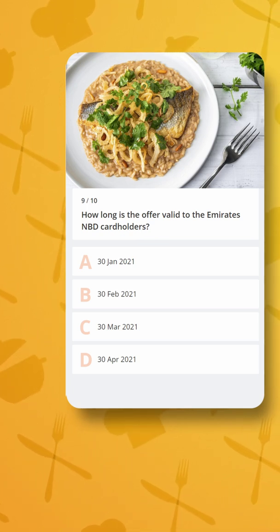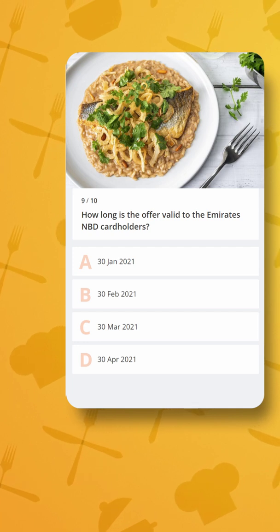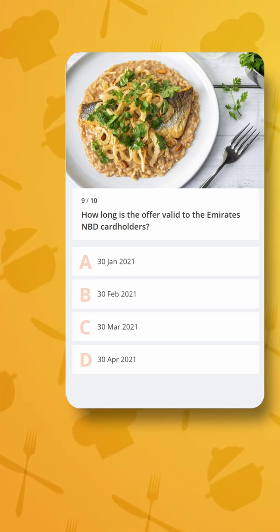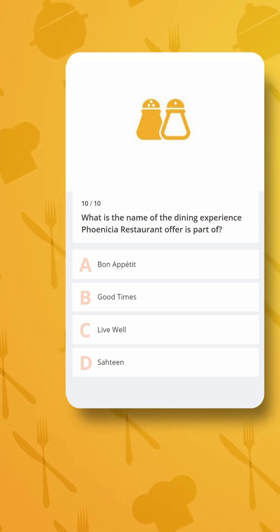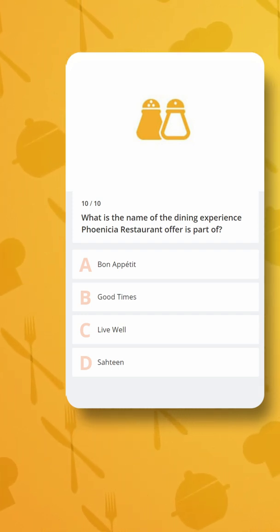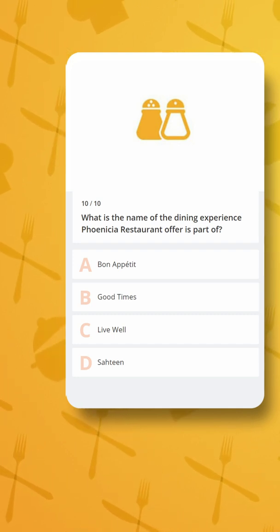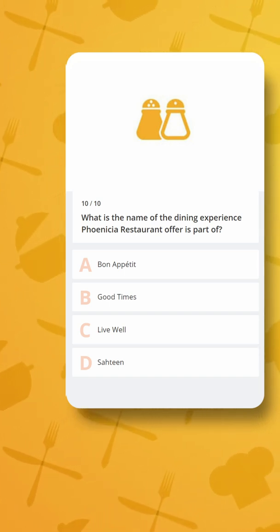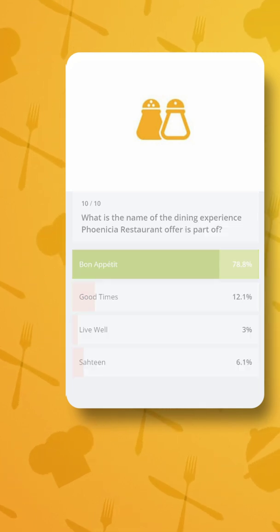I guess this one's hard, even I wouldn't remember. But do give it a shot. Yes, so the offer is valid till 30th of April 2021. So there's a long time before you can avail the offer. And finally, what is the name of the dining experience Phoenicia restaurant's offer is a part of, which also hosts this show, Thought for Food? Bon Appétit, definitely. Good job, guys.